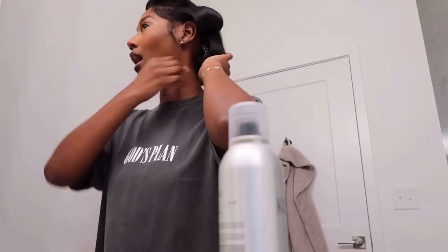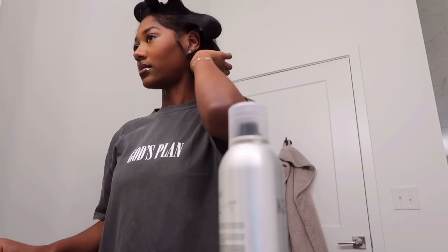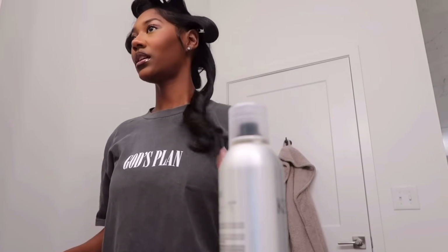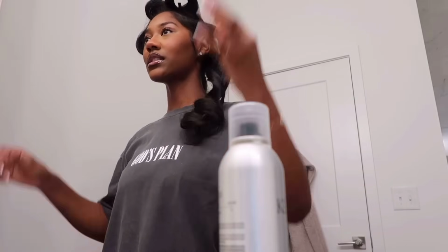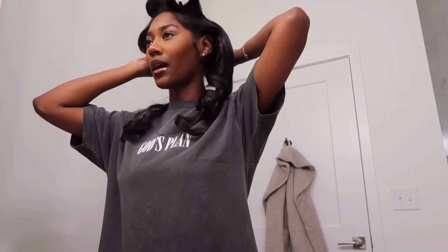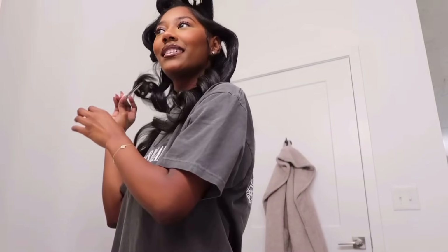Y'all, every time I curl my hair, I feel like my curls come out within minutes. So I sprayed my hair with it, and we're gonna see what it's giving, because usually when I'm brushing or combing my hair out, the curls have already started falling. And I've been using spritz. So we're going to see if this right here does the job.